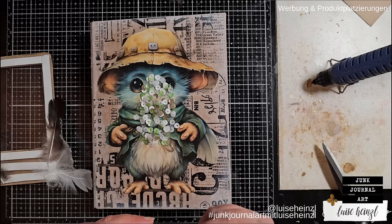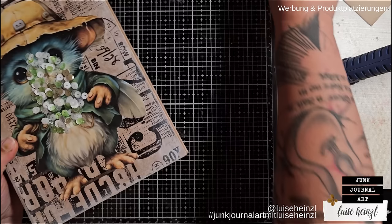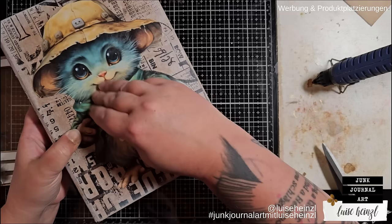But now I realize that I have forgotten something. That is nice. That is really, really nice. But that's also the reason why I bought these little guys. I quickly have to take this off. Holy moly. I wanted to make some white splatters before I glue the shaker thing.